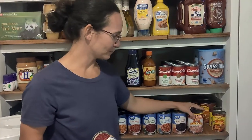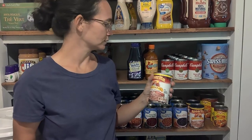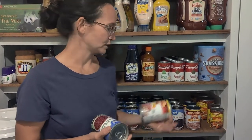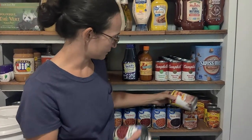I also have some traditional style refried beans that I keep in stock, and I go ahead and replenish those as well. We like to have them on the side when we have kind of a traditional Mexican dish, such as enchiladas or whatever. We have a side of rice and traditional refried beans as well.